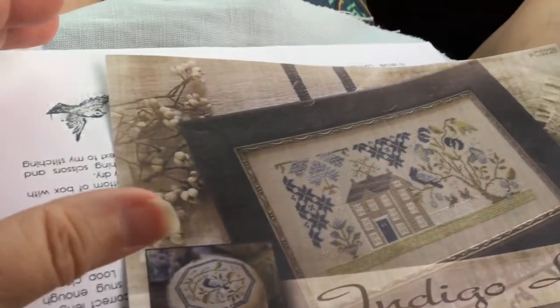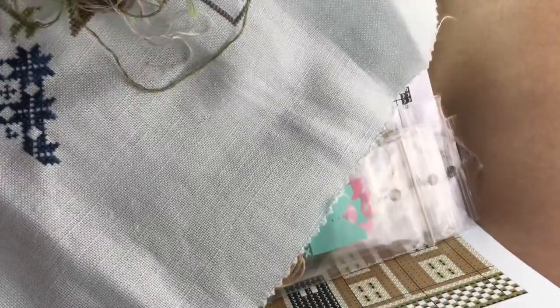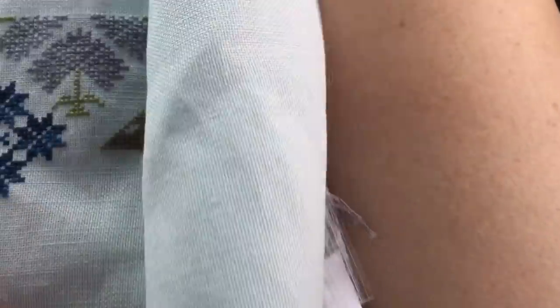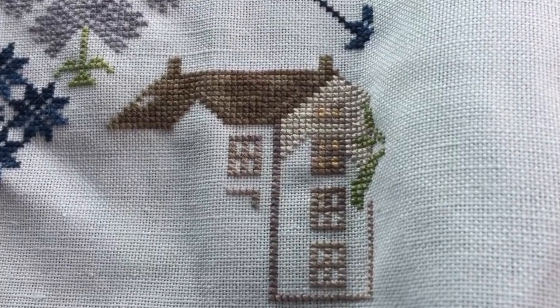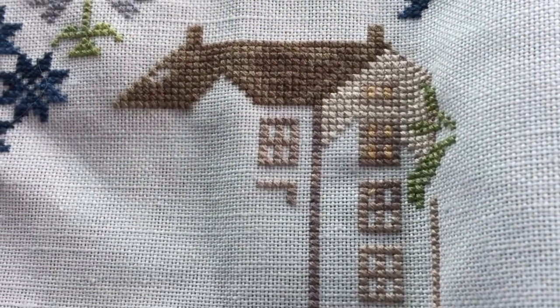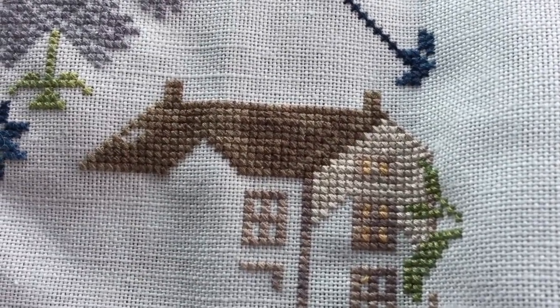To begin with, I'm going to work on Indigo Lane. This is one that I've changed quite a bit of the colors on. It's still the basic color scheme, but I just dropped something. I have everything on my lap. I changed the house. It's a very gray day, so things are rather gray today. I changed the house because they had a DMC for the house color, which was a mocha brown that I didn't like. So I think the roof might be the called for.